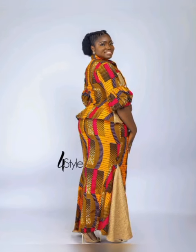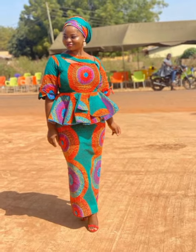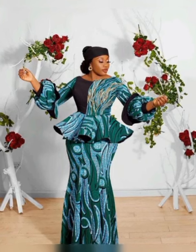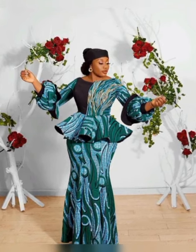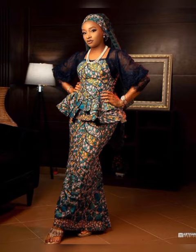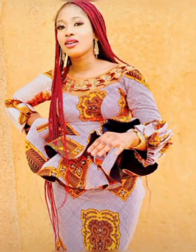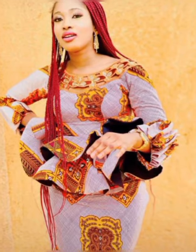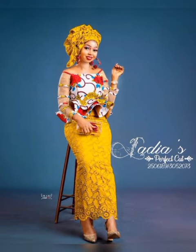And these styles are actually made with the Ankara fabric or the wax print fabrics. They are very colorful and super gorgeous with beautiful patterns that you can bring out those lovely and beautiful collections. If you're a fashion designer yourself looking to actually bring out your own beautiful collections, then I hope these styles actually inspire you to bring those lovely designs out.